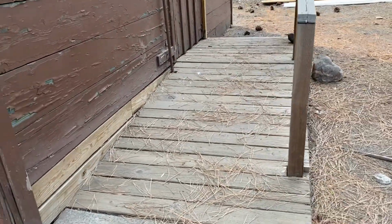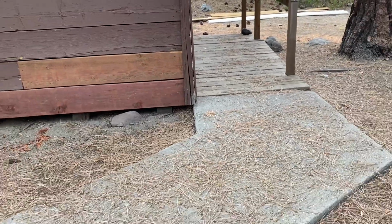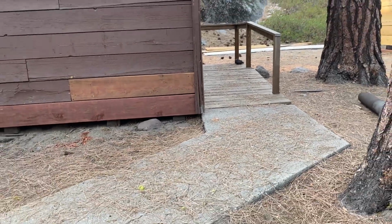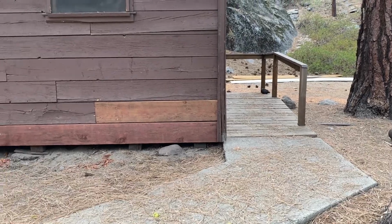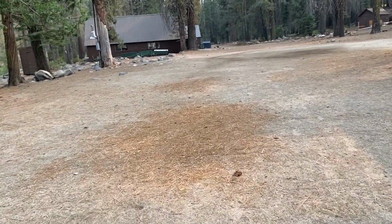I would suggest replacing both of these back two exits, starting with the cement right there, so that they actually comply more with someone if they did have to have an exit or an entrance.